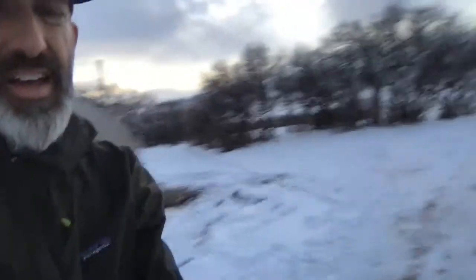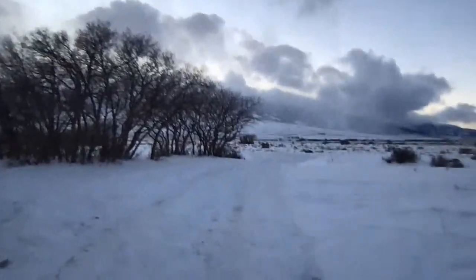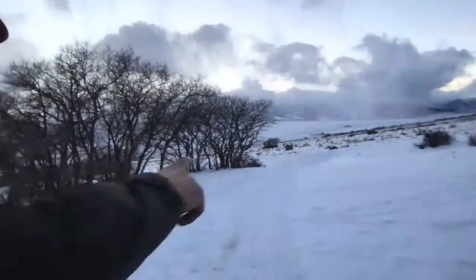So let's go out here. I want to show you what was coming in. It doesn't look that ominous right now. It's actually just broken up a lot. That right there was a big storm cell that was coming in, and it looks like it all broke up just now. I mean, literally like 5 or 10 minutes ago when I scheduled this, it was coming right down on us, and then it just dissipated. But we got a really pretty sunset starting up, so hopefully the sun keeps hitting it.